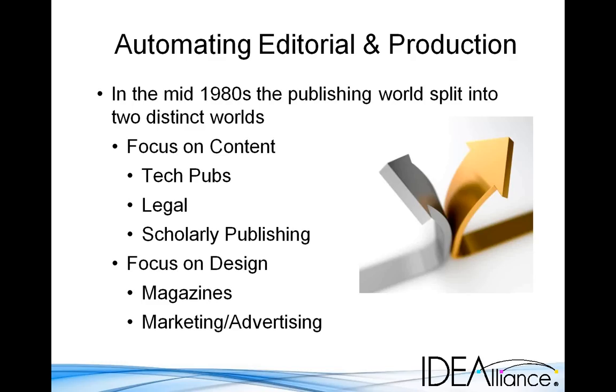It's much more natural for those kinds of publications to give up control, the individual design and craftsmanship that was involved in publishing in the early 80s, than it was for the second group of publishers, and those are the publishers that focus on design. In that area, you primarily see magazines and those kinds of operations that focus on marketing and advertising. And if you were to look at the customers that exist today for our hosts, you'd probably find very few of those companies that focus on design automating. And that historically goes back to the 1980s.